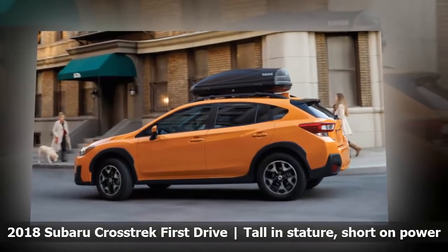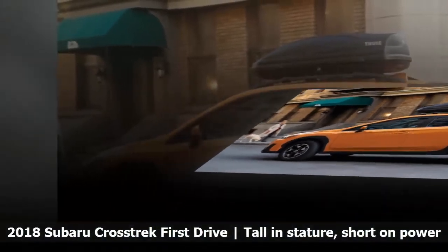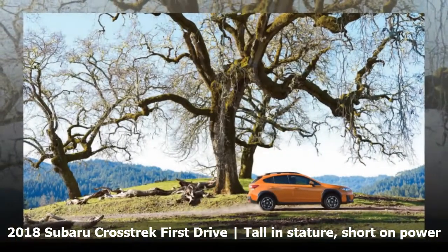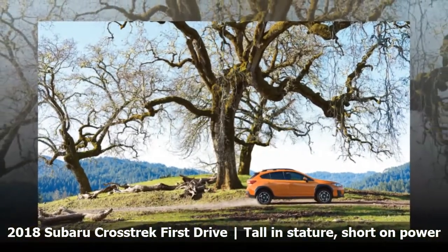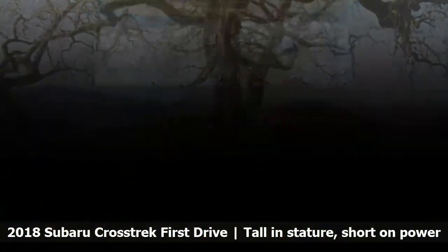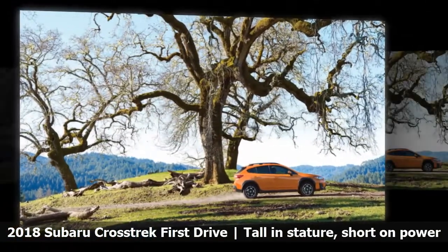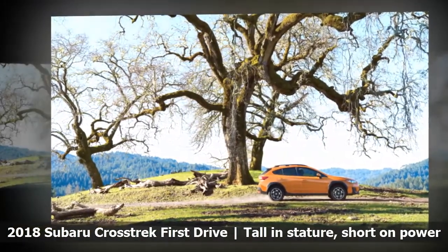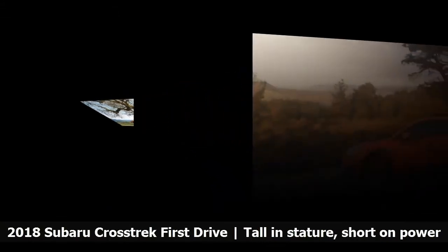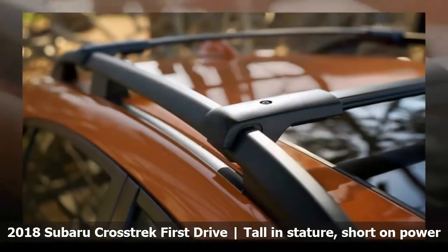The manual transmission model starts at $22,710, which is, give or take a few $100s, the same price as entry-level all-wheel drive versions of the Honda HR-V, Mazda CX-3, and about $1,000 less than the Nissan Rogue Sport. It's also less than the Toyota CHR, which isn't available with all-wheel drive in any trim level. Of course, if you don't need all-wheel drive, you could save some money by opting for one of the front-wheel drive versions of the above crossovers.